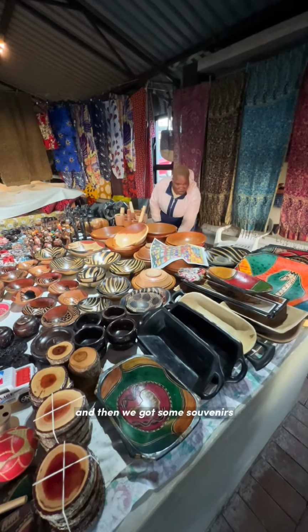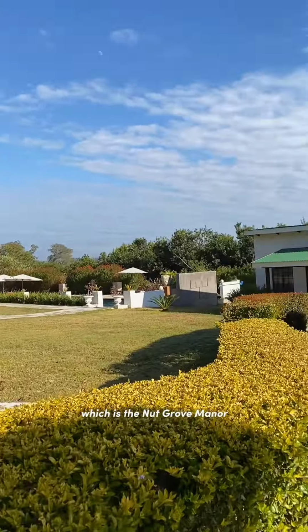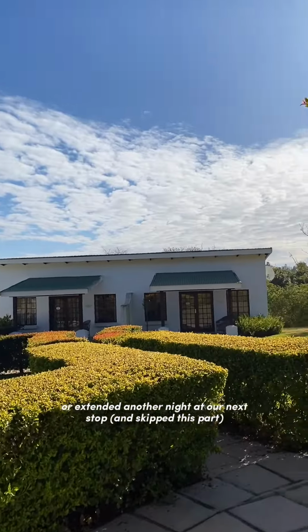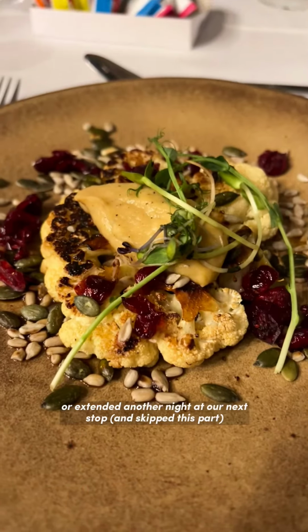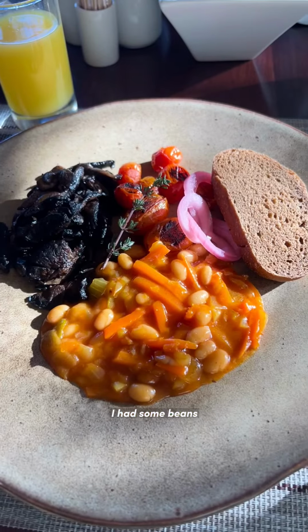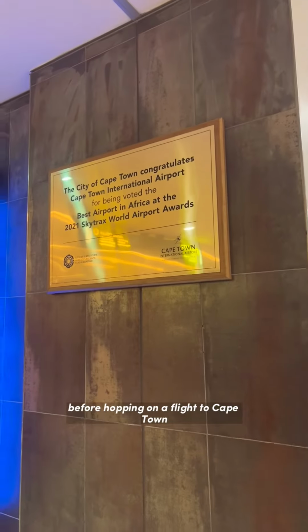And then we got some souvenirs before heading to our accommodation, which is the Nutgrove Manor. We stayed one night here, but given a choice, I would have extended another night in Safari or extended another night at our next stop. So we just had dinner there and then the next day we had breakfast. I had some beans, mushrooms, toast. And then we headed on to the airport before hopping on a flight to Cape Town.